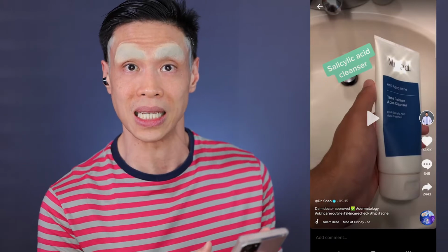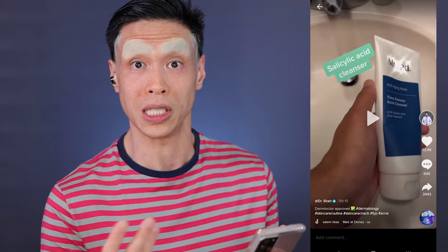A salicylic acid cleanser is good to unclog the pores. When the infundibulum of the hair follicles gets clogged up with dead keratinocytes, salicylic acid is good for that. And of course, a retinoid. Everyone should use a retinoid at night, and that helps reduce wrinkles. It's a vitamin A analog. And of course, a moisturizer. I think everyone should be using that all the time because it keeps your skin nice and supple, and it replenishes the oils that you lose throughout the day.